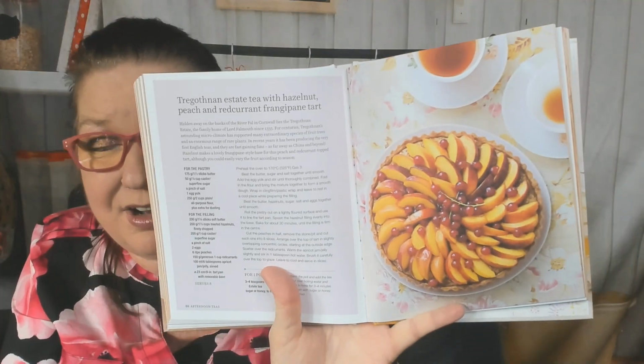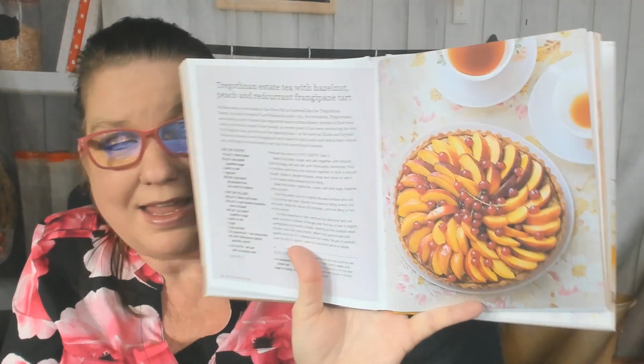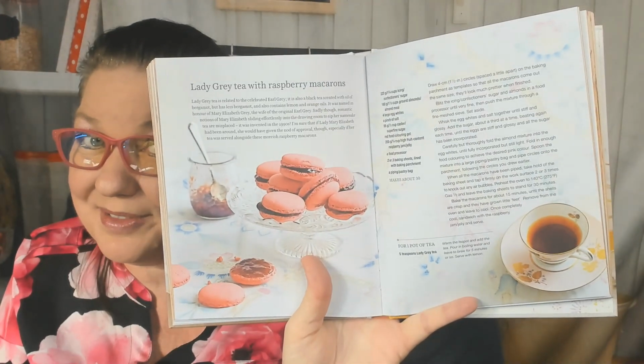Oh, another gorgeous photo. I'm going to try to pronounce this. Tregothnan estate tea with hazelnut, peach, and redcurrant frangipane tart. I've never heard of Tregothnan estate tea. I'm going to go look it up when I'm off camera. Lady Grey tea with raspberry macaroons. Can you imagine going over to someone's house for tea and they serve you that?